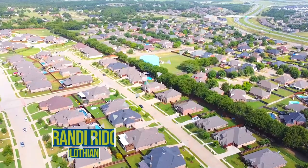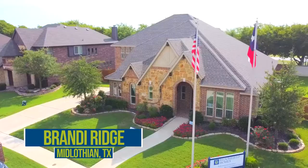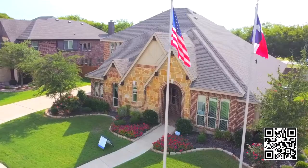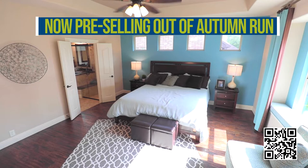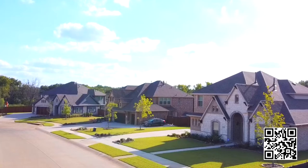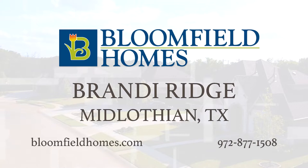Brandi Ridge is an amazing community in Midlothian, Texas, with half-acre home sites. Families love that their kids are attending the highly sought-after Midlothian ISD. Families love the small-town feel of Midlothian, especially the historic downtown with very unique restaurants and shops. Not only are you getting a half-acre home site, but you're also getting Bloomfield's signature series included features. And a great location, Brandi Ridge is an amazing place to check out.